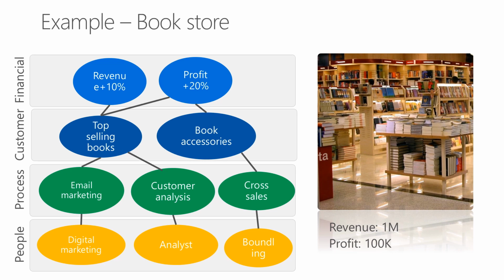And the last thing is what we need on the people level. On this level, we need some additional people, new employees need to be hired, or we need some competencies, some knowledge. And in this case, we have a strategy map we want to follow and implement.